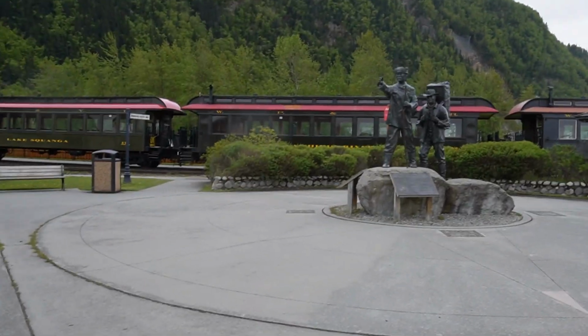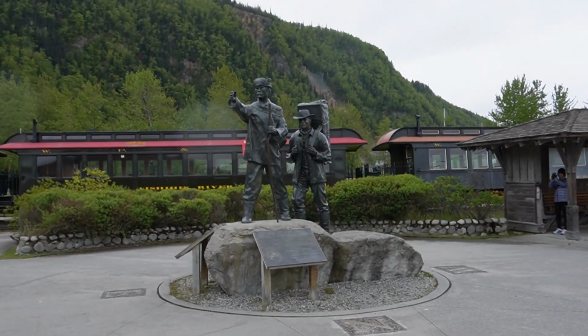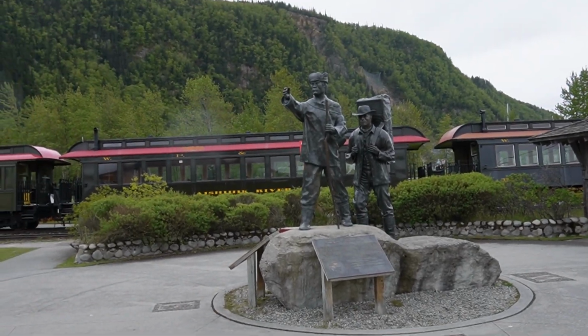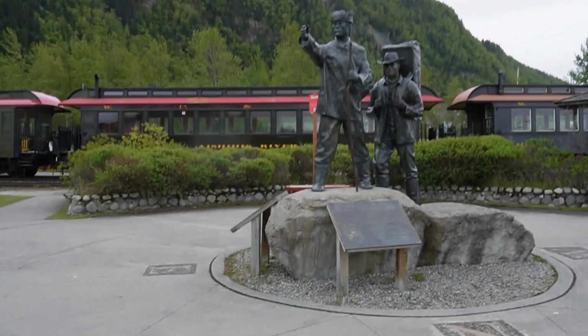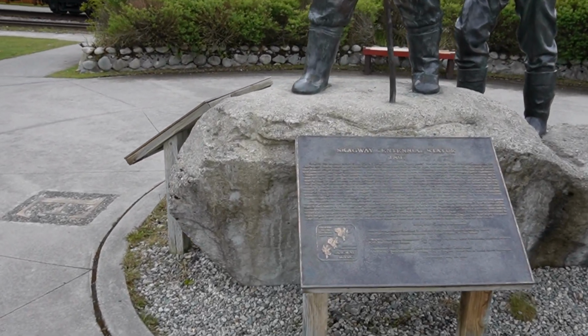The Skagway Centennial Statue is a monument commemorating the role of Alaska's native Tlingit guides in the Klondike Gold Rush. The statue was erected in 1997 to celebrate the 100-year anniversary of discovering gold in the region.